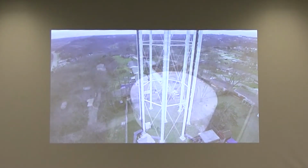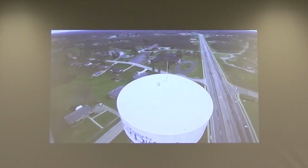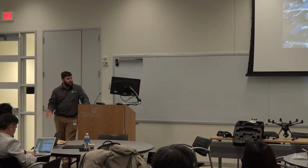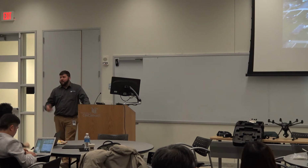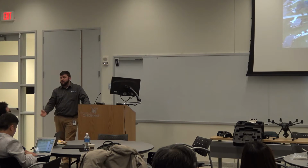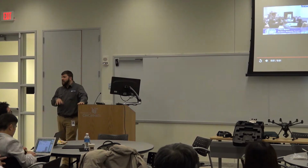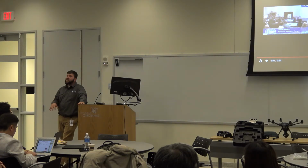Normally it takes, on average, 4 hours to finish one tank. 2 men harnessing up, climbing the water tank, walking around. It's hazardous. There's hazard pay, double the insurance. It's much more dangerous. I can do everything that they can do in about 15 minutes while still staying on the ground.